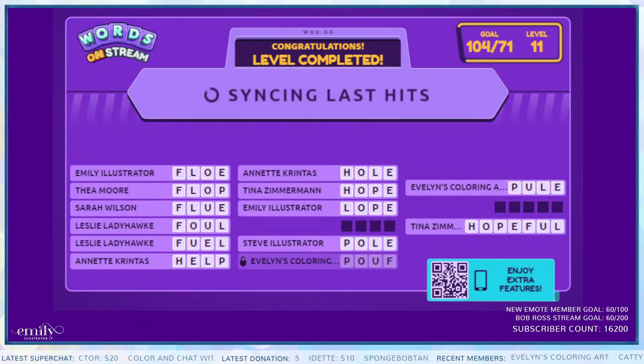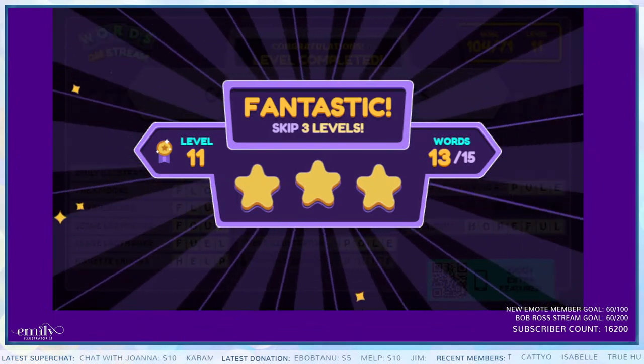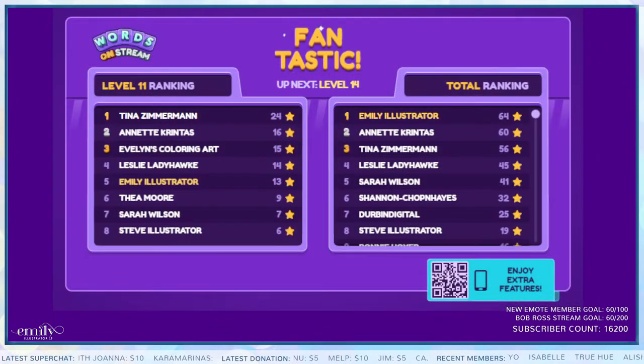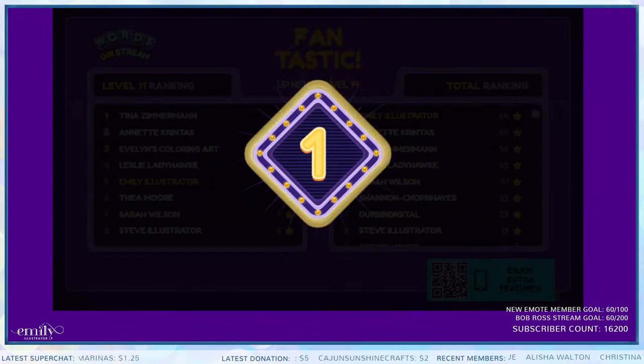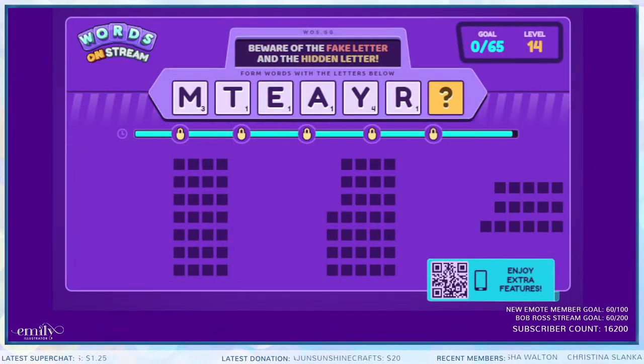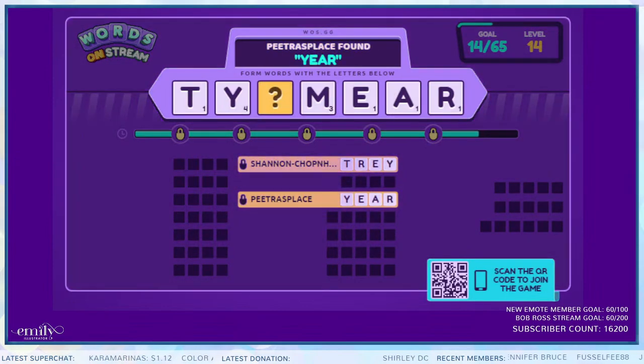Very nice. 104 out of 71, level 11. I wonder what our highest level is that we've gotten so far. I think we've done pretty good. All right, Tina, very nice. All right, hidden letter and fake letter. What about mayor? Is the fake letter an O? 17. See, Shannon, I just need to ask you all the questions. You have a great memory.